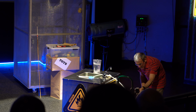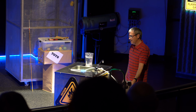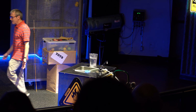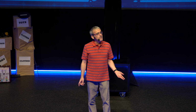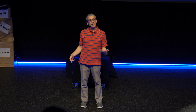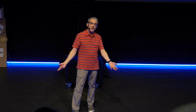Okay, I don't know if you can hear that or not. So we're pumping methane gas into the soapy solution. Okay, so methane, natural gas, oil, coal, these are fossil fuels. So they come from the ground, they come from the earth, and how do they get there? Well, we have to wait millions of years for animals and plants to die and decompose, and over all that time, it turns into these fossil fuels.